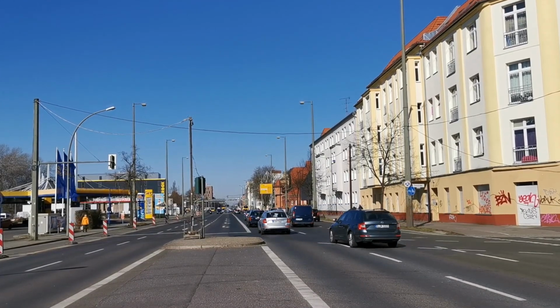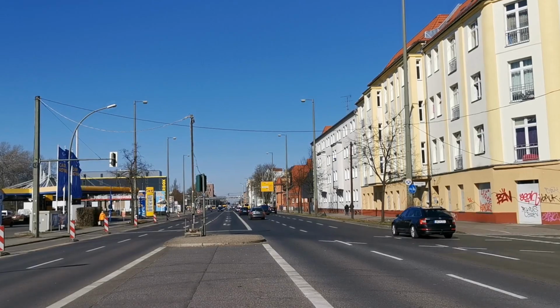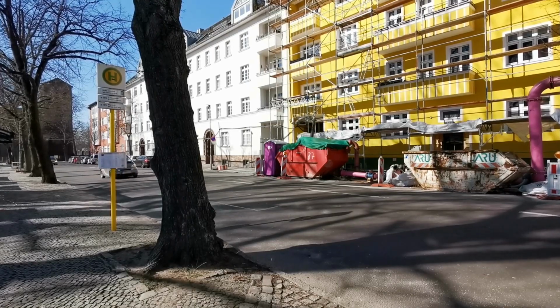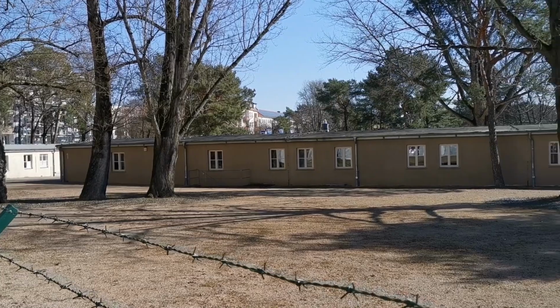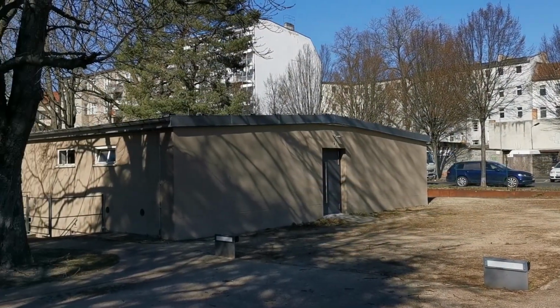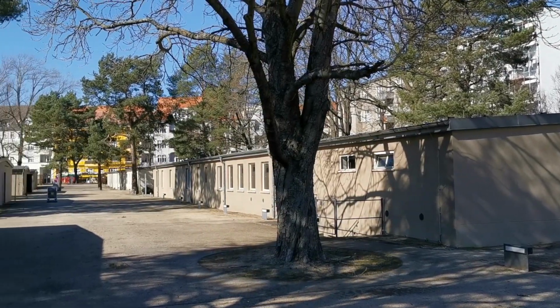Crossing the Bundesstraße 96a, which is the biggest road of Niederschöneweide, and passing by a remarkable church, I arrive at a residential quarter that looks quite nice, but has got a dark secret. Right in the middle of the quarter used to be a forced labor camp of the Nazis. Some parts of the camp are still visible and accessible for the general public. I have reached my first stop of the day.